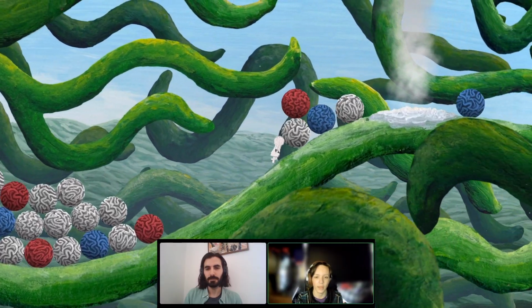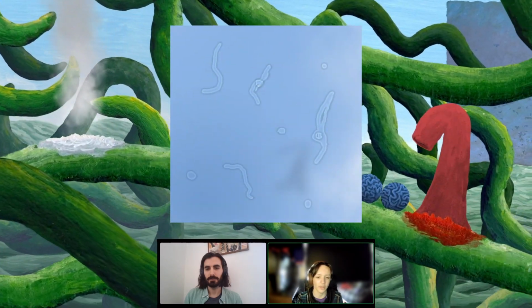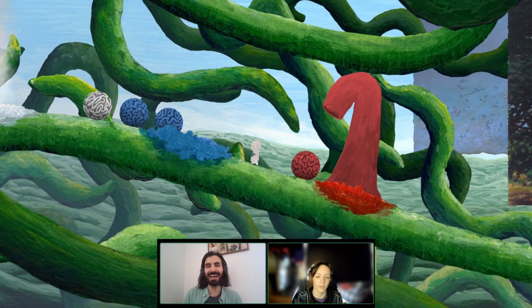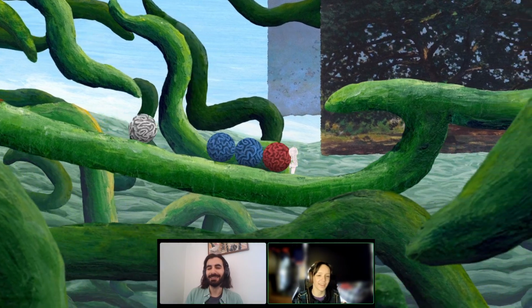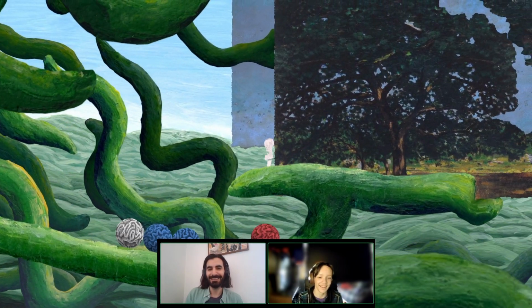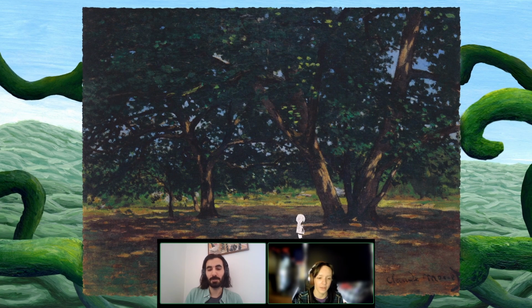Now I need a red. You know what these are? These are the little squiggly things that you get in your eye sometimes, if you look up at the sky for an extended period, or if you look at the sun. That's what those are. Little squigglies. People call them yarn balls, or a ball of wool.